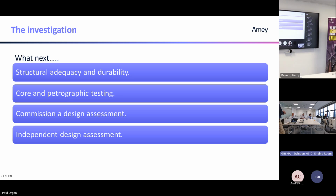We commissioned a design assessment. We brought in a design house, and they would do an assessment based on all of the existing or as-built information. So existing concrete strengths, what structures were going to go on them, including the cores and the petrographic results. We also decided to do an independent design review assessment.